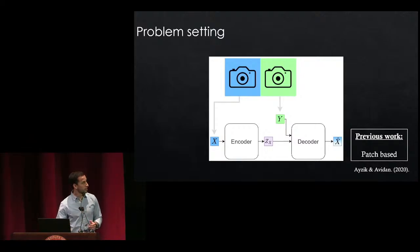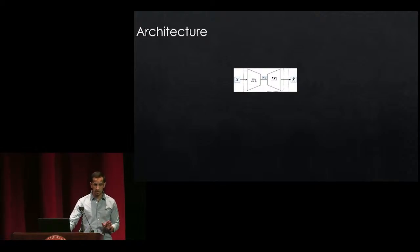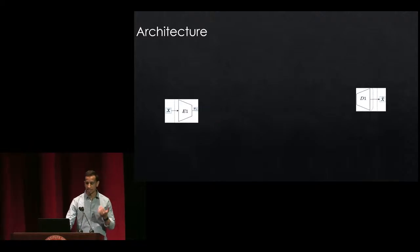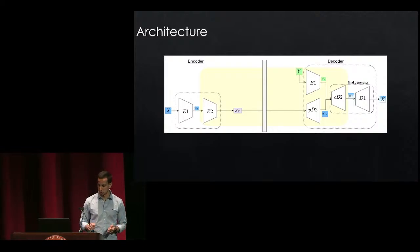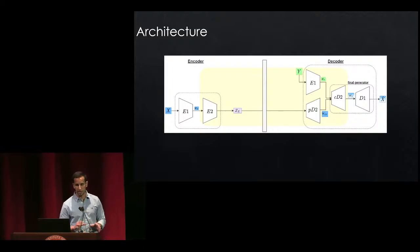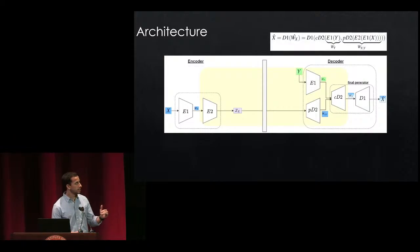Let me tell you how we solve the problem. We start with a basic auto-encoder structure. And our contribution is a second-level auto-encoder for compression and use of the side information. It's a big image, so let's break it down step by step. The first part: X goes through E1 to WX, a feature representation of the image. Then it goes through E2 to get a compressed representation, ZX. So that's the encoder side.